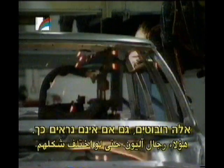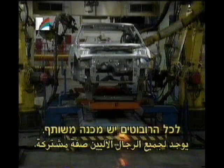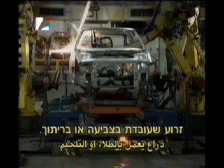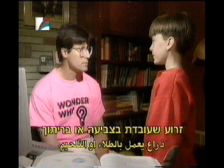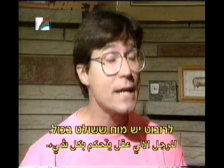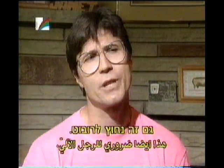Are those really robots? Well, they may not look like robots, but they actually are. And you know, all robots have certain things in common. For instance, they should have a moving part, like an arm to do jobs with, like spray paint or weld. How do robots know what to do? Well, a robot has a brain to control everything, and a robot's brain is a computer. That's another thing a robot should have.